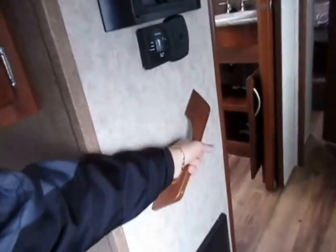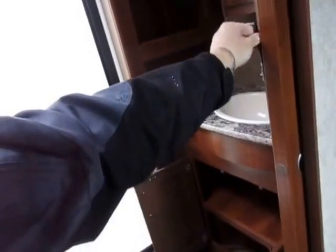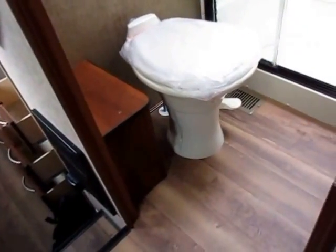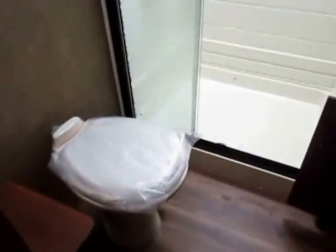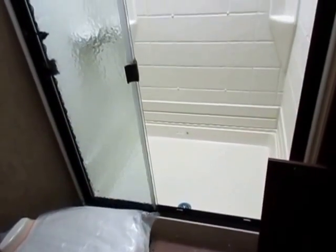Now they build a handle right into the wall here so that you can more easily hop up and down the stairs. And they give you a slider door, not a swinging door, so you don't have to walk backwards down the steps and accidentally slip and fall and hurt yourself. Plenty of legroom here in the bathroom, even for tall guys like me, and that is a porcelain foot flush stool.